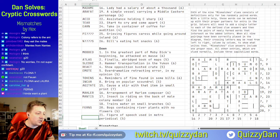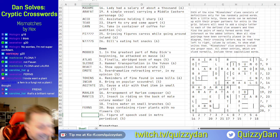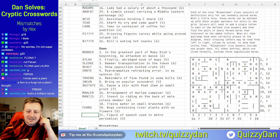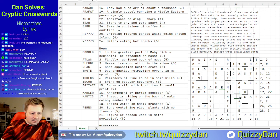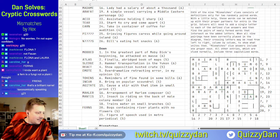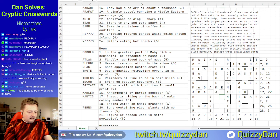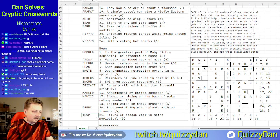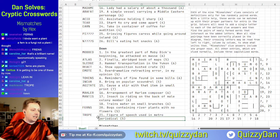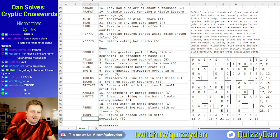Figure of speech used in Metro periodical. It's my favourite. Type it in the chat when you've spotted it. It's hidden in Metro periodical. Where is 21 down? And it's a figure of speech. It is a trope. So it's literally hidden in Metro periodical, T-R-O-P-E. Good, we are getting there.